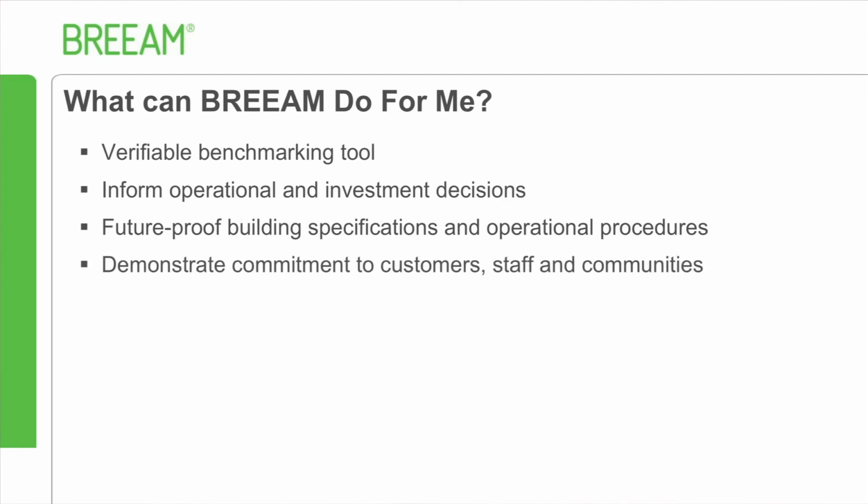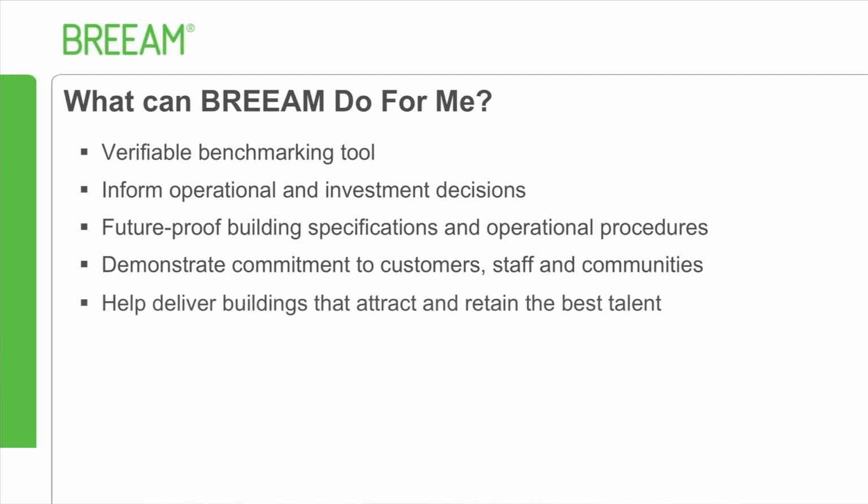The BREEAM label also enables clients to communicate to customers, staff and communities their organisation's commitment to and performance in managing and mitigating the environmental impacts of its built assets. This has a number of triple bottom line benefits.